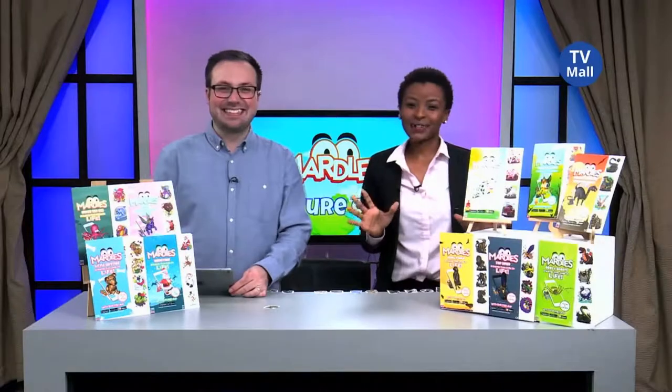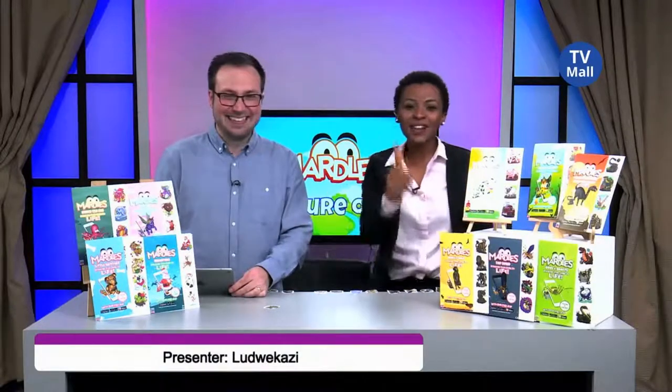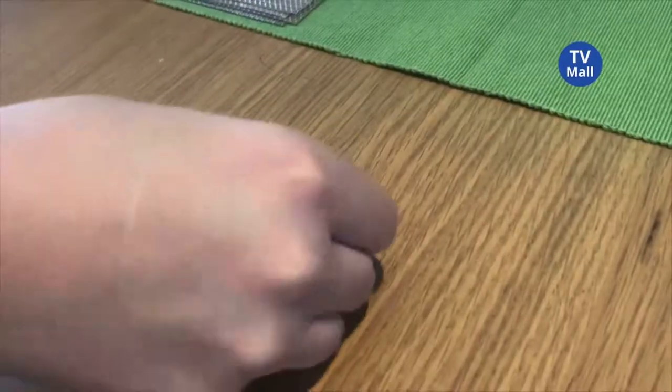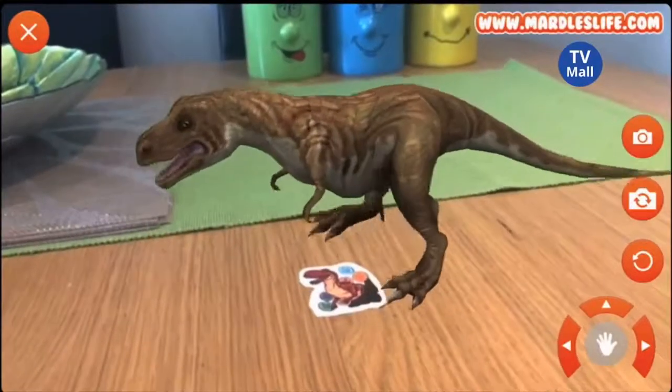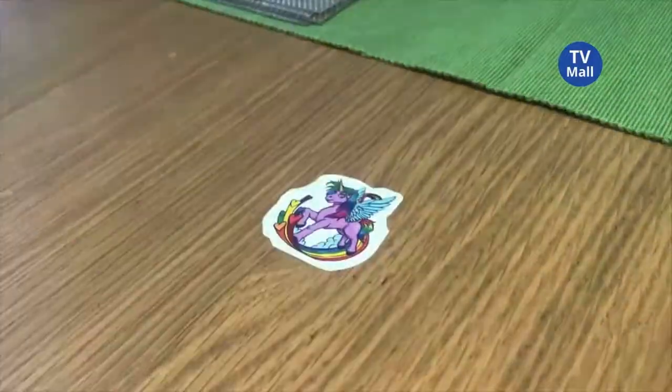Kids love stickers, right? But the ones that we have in studio here today are different. A very first for South Africa, it's Models. I'm Lujoga Zintlazi and welcome. I'm here with James today, the creator of Models, all the way from the UK, and we have something really fantastic that will absolutely blow your mind away. Let's have a look at this.